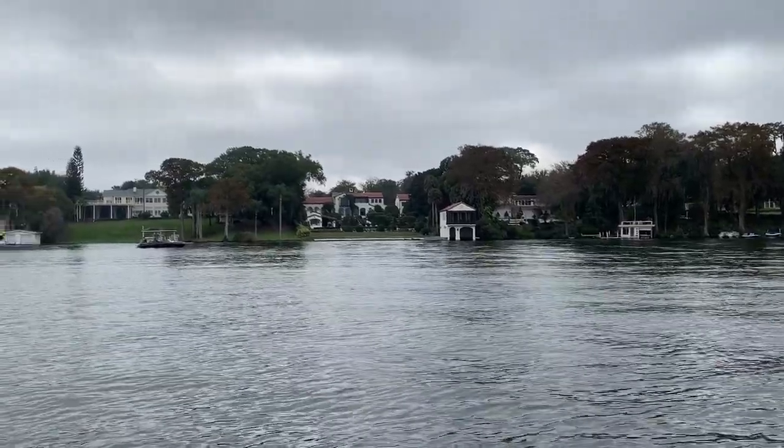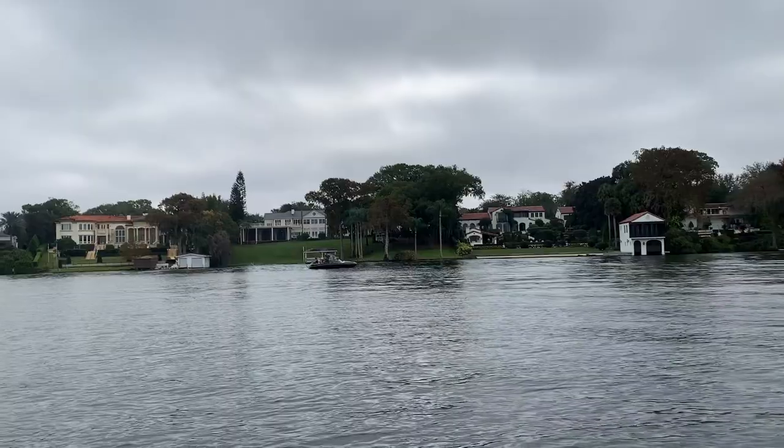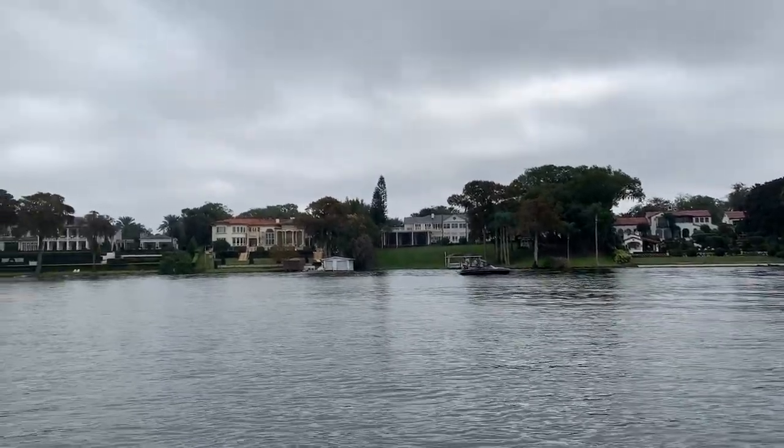You're also going to see a lot of beautiful landscape architecture down the center of the lake. I call it Battle of the Backyards.